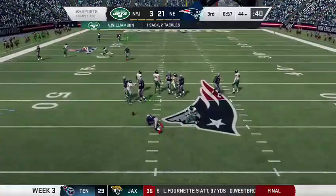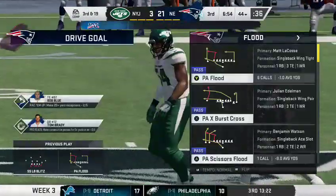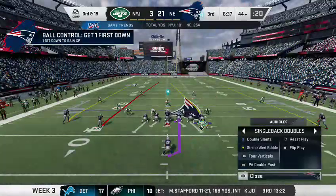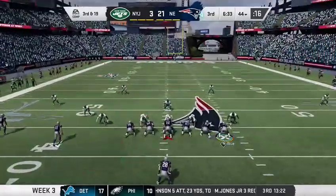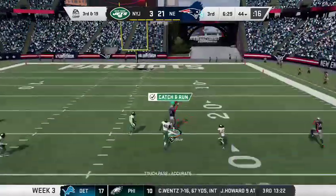Blitz coming, and down he goes. Avery Williamson came in there hard on the blitz and got him down 9 yards behind the line of scrimmage. He is proving his worth defensively, getting the sack here. That comes after being named the AFC Defensive Player of the Week for his performance in last week's game.